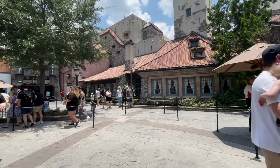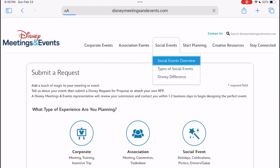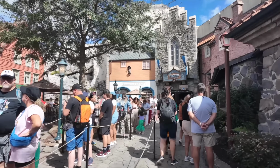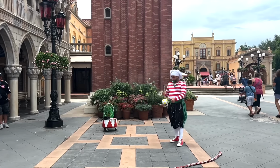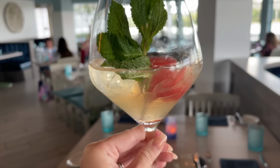Just begin the planning stages of your Disney custom design celebration by submitting a request on the Disney Meetings and Events page, where Disney's going to work with you to see what you might be able to book for your gathering, as well as the price points that work around your budget. Just keep in mind that this is not cheap. Custom private events start at $15,000. So this isn't just something you'll want to plan on doing for a casual get-together with the gals. You're going to want to plan something big and important for an event like this.